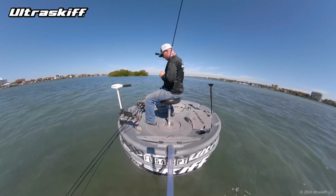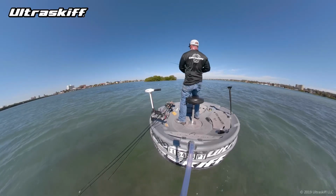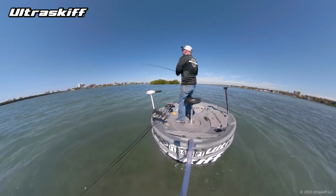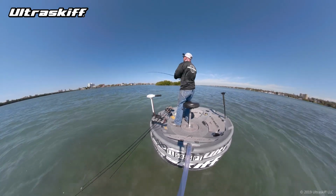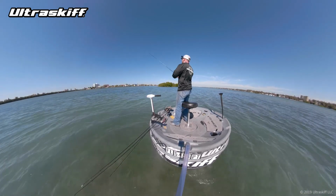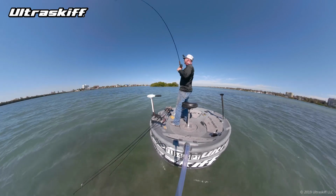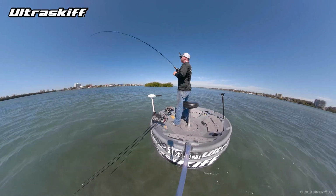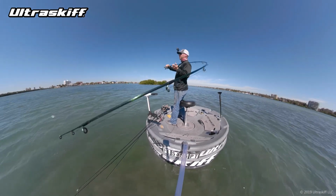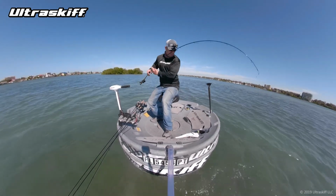Juice this guy up, send him right back out there. Oh, there he was. Oh, why can't I hook this thing? There he is. Oof. And again, third time. It's a nice fish too. It's a little bit of a nicer trout. It's probably legal. Yep. That's a keeper trout. Yes, sir.